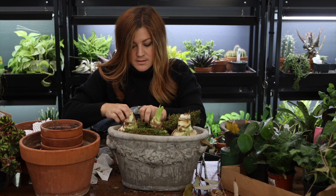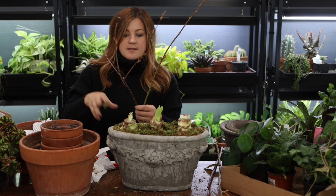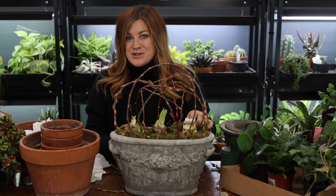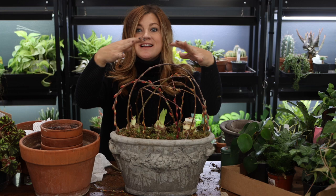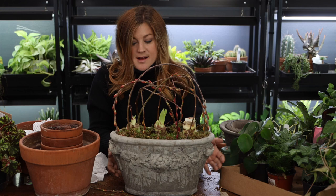Now let's see what a few of these branches look like incorporated into this one. That one turned out really pretty too. So I think that these are gonna do what we need them to do to keep the amaryllis upright. Plus these are in there so tightly, so tight together, that I think they would hold each other up. But it's kind of nice to have some instant vertical impact while we're waiting for the amaryllis to fill in. So they'll grow up and have blooms way up here, and then this will just be a nice grid work at the bottom of the arrangement once they start doing their thing.